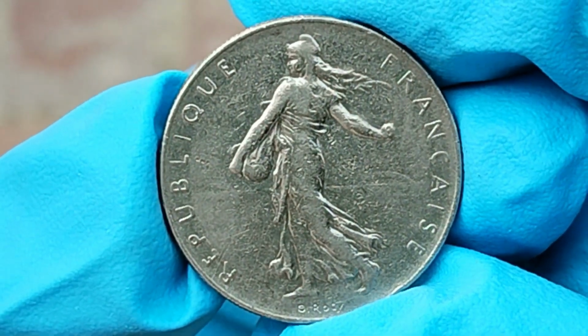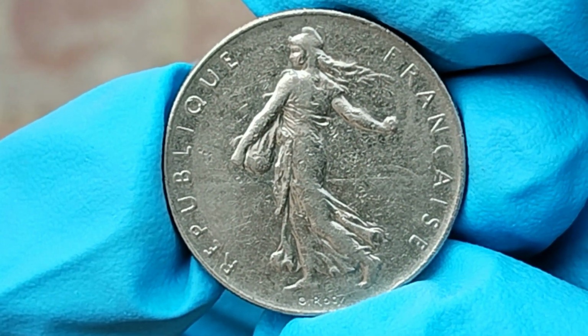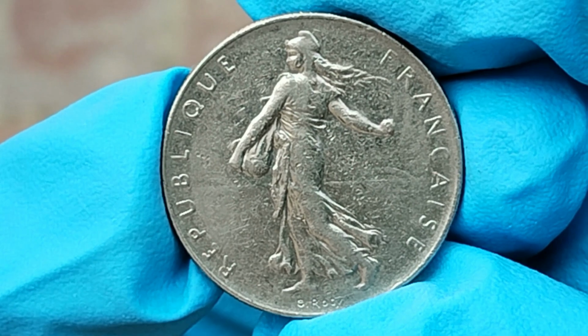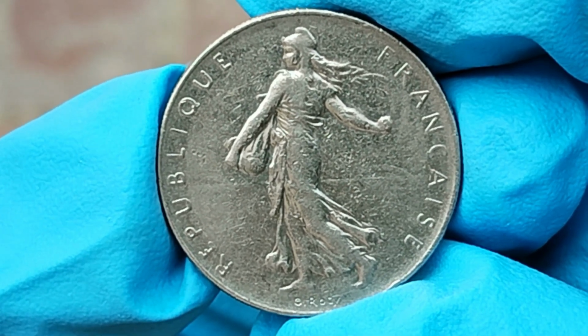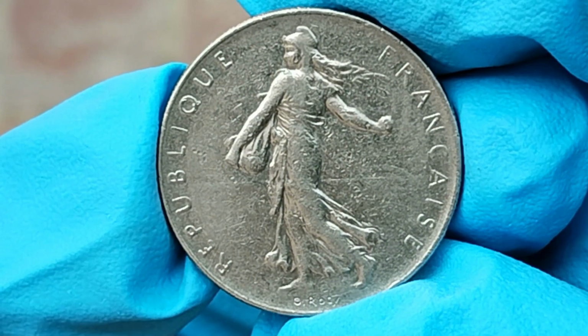Historical significance. While the 1 franc may seem like a minor coin, it holds great significance as a relic from the pre-Euro era, a time when each European country had its own currency. The nostalgia factor plays a huge role in boosting its market value.